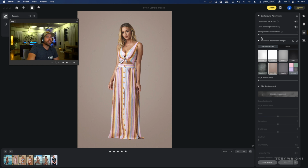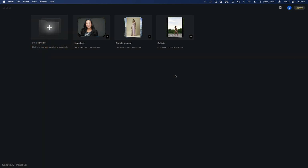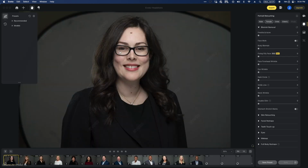But for a 3/4 shot, look, this does say headshot background changer. It's not made for full length, but for 3/4 headshots. By the way, if I go back out, this is the home window of EVOTO. Let me move myself for a second. Whenever you have a new project, like this sample image project, these are the headshots that Chris sent me. I want to open some of these. These are all raw files.